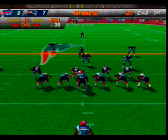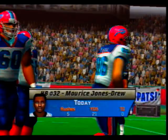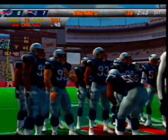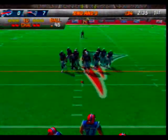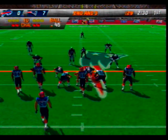Number 32, the lone setback. To carry it. Slips the pass. Richardson comes up to make the play at the 45. Number 32, running hard, going right through the arm tackles. Ball on their own 45. Ball on the 45-yard line.